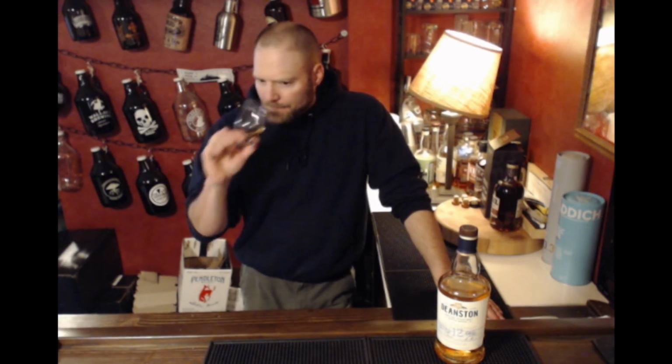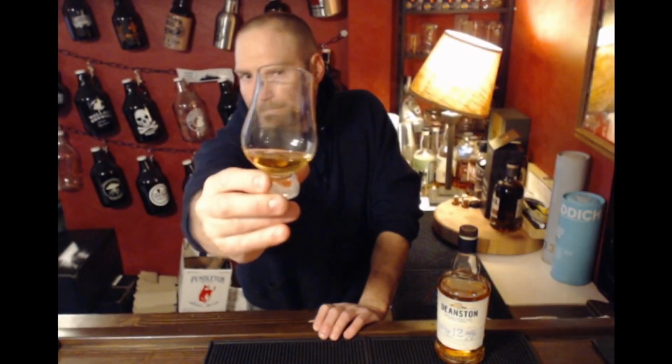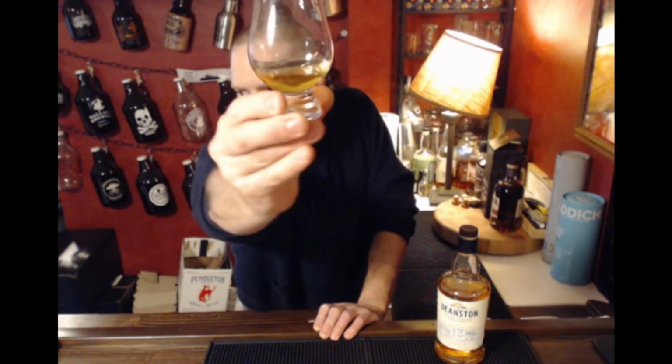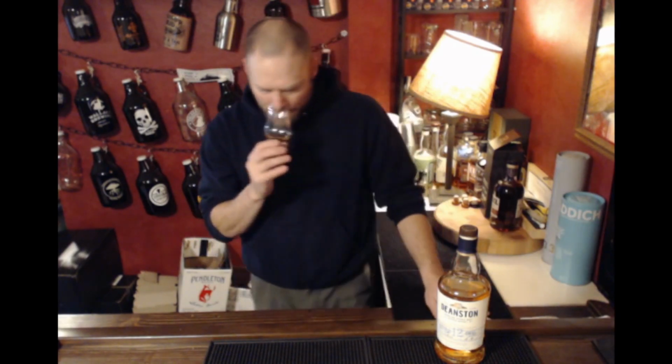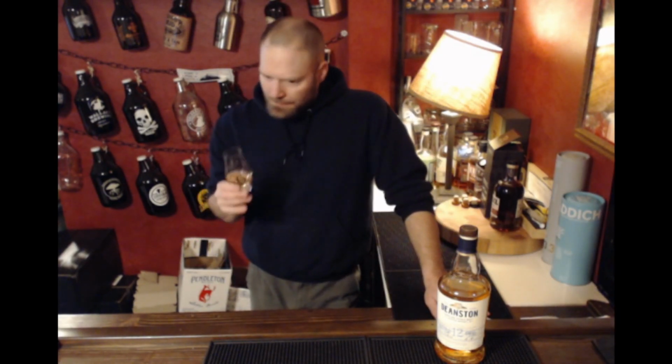Nose is not changing. That's very butterscotch, honey, malt. That malt is really in there. Let's see if we can get this for a color here. You know, it's kind of a really nice dark honey gold color. Liking it.